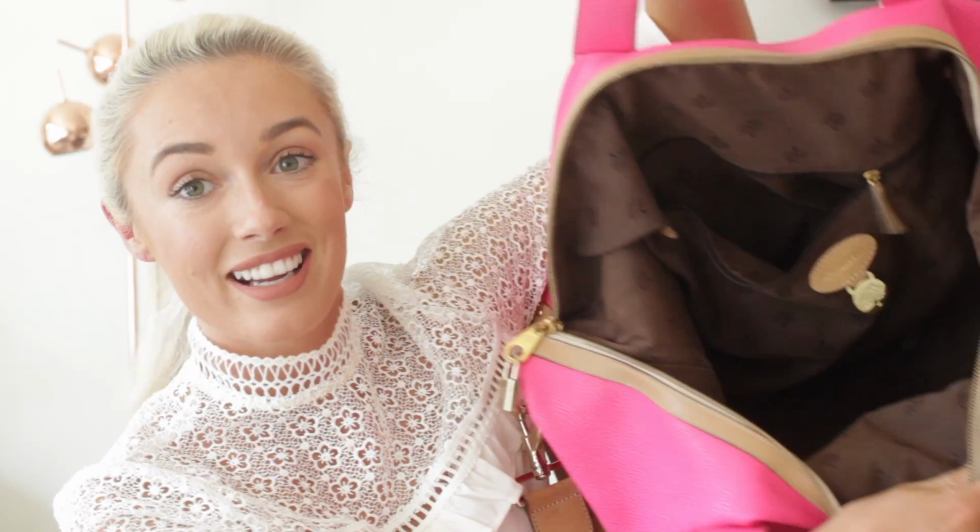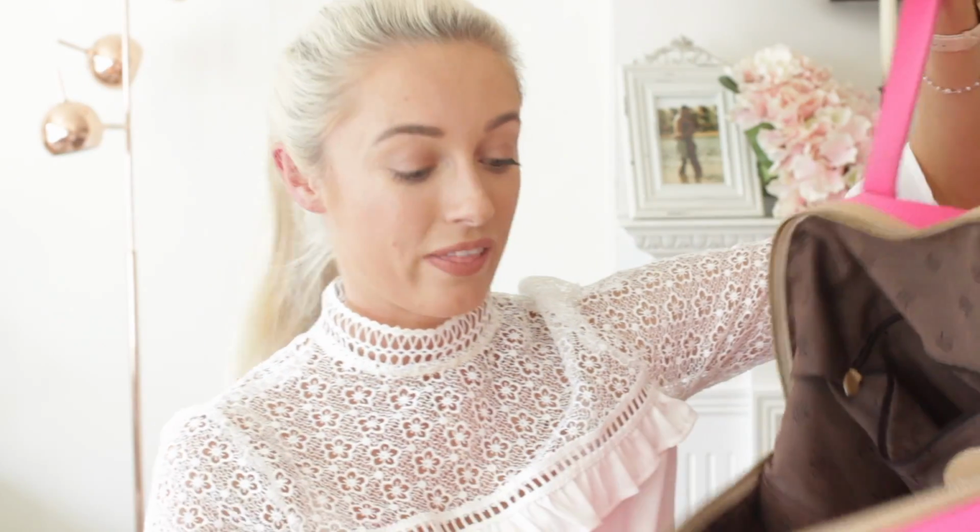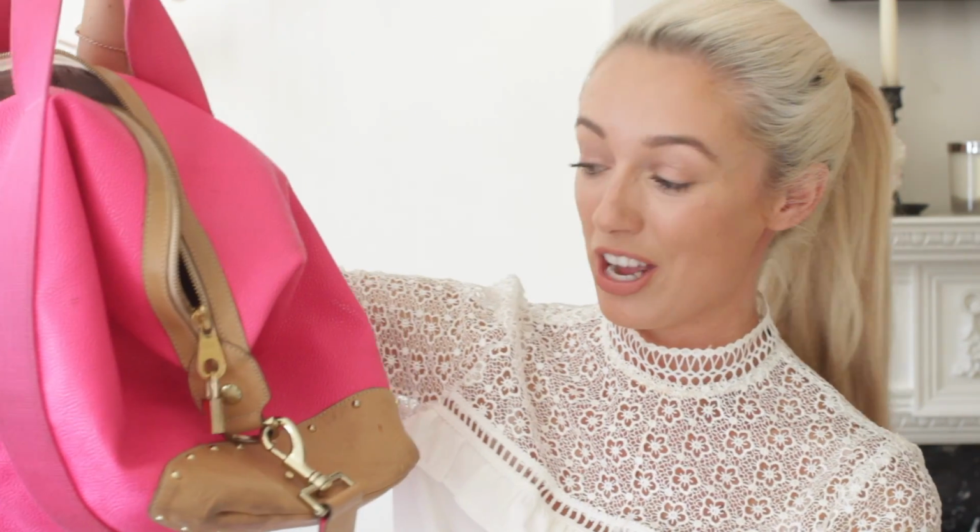It's got this heart label which came with it. Inside it's got the Mulberry lining, really big and spacious, and this is probably one of the most used things in my entire wardrobe. I think you can also get this style, probably not this exact one, in Bicester Village, but they always go down in the sale, so definitely keep a lookout for Mulberry Clipper bags.